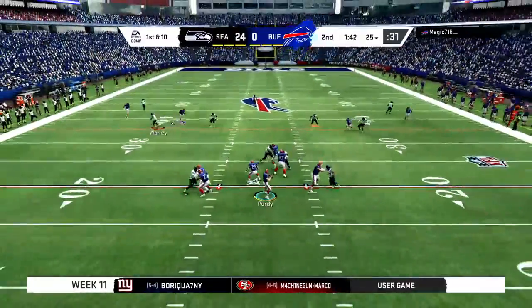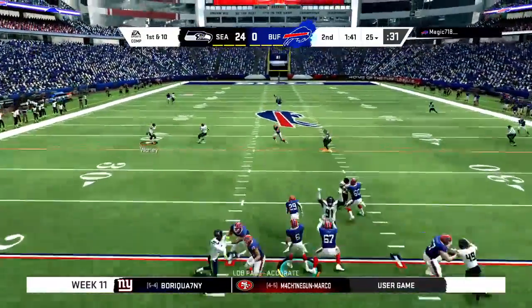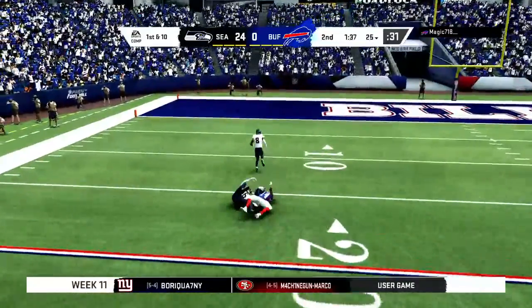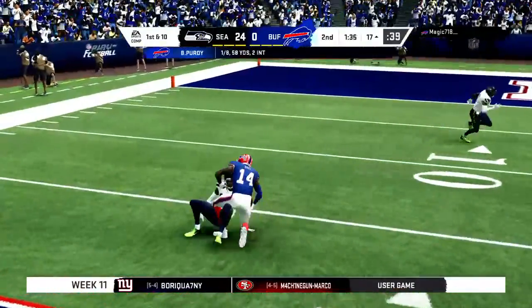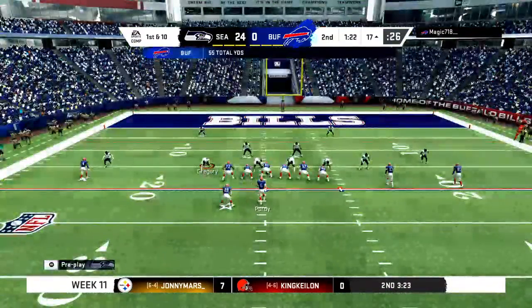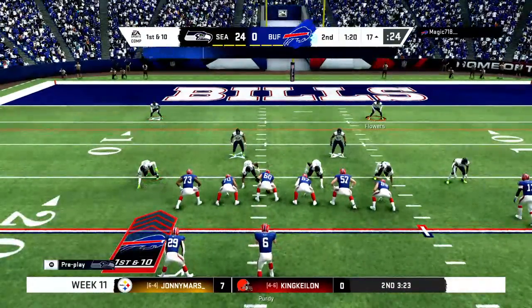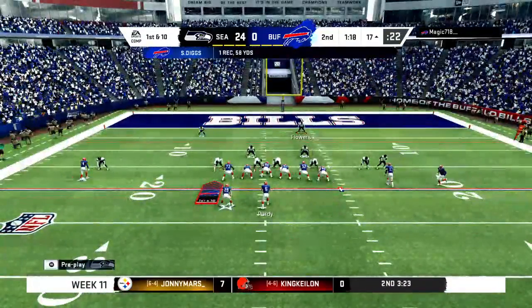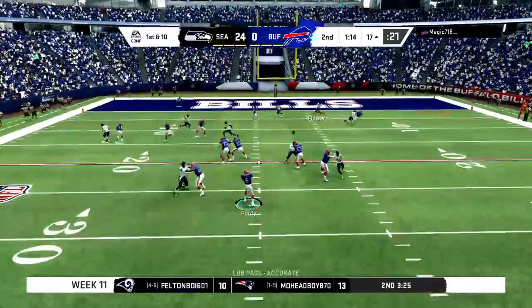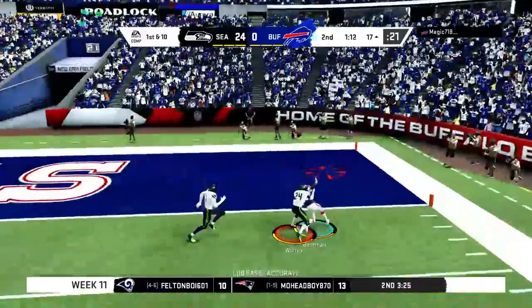They go back to the air here after the INT on the last drive. Going deep for Diggs. And that is going to be pulled in one-handed. Wow. A big play here for the Bills. 58 yards. Line of scrimmage moves from their own 25 all the way to the red zone now for 1st and 10.